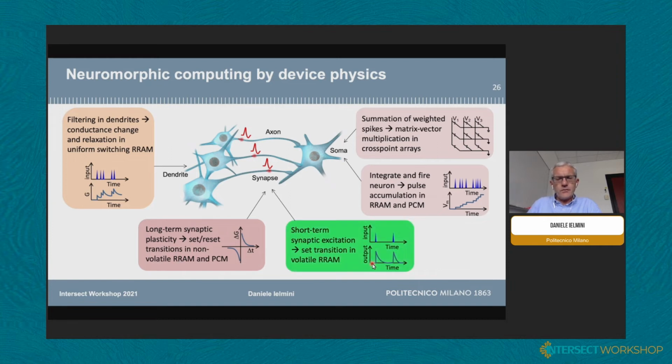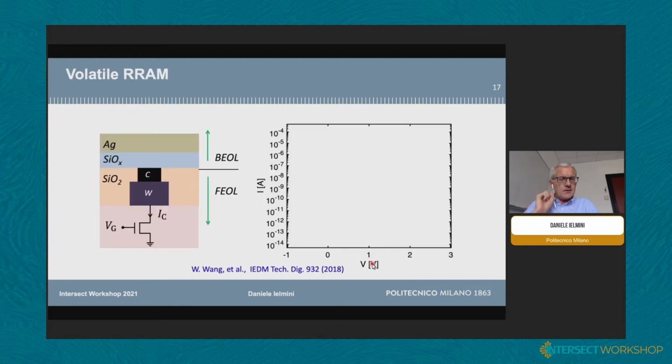So I want to focus on this concept of the short-term synaptic excitation for today. And since we have been talking about this volatile RRAM device, instead of the MEM transistor, I will show you a memristor device, which some people call a diffusive memristor, or I prefer to call it simply a volatile RRAM. It is still based on the RRAM concept, where you have a top electrode and a bottom electrode, and if you apply a positive voltage across a certain threshold, you will switch the device on, and in particular the top electrode.